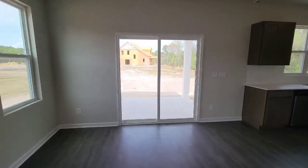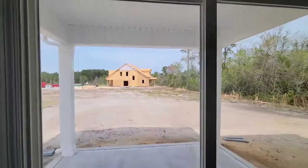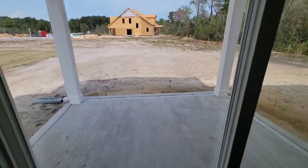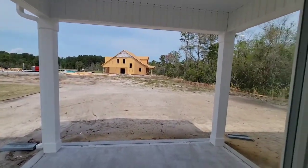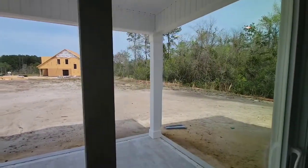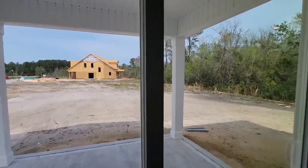Going straight through, I want to show you this amazing outdoor living space. It has a nice covered porch. This can still be screened in, and this is a nice big lot, as you can see. This neighborhood does allow privacy fencing. That would give you even more privacy.